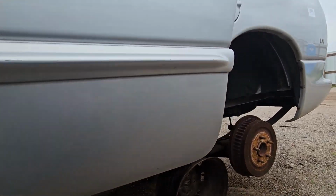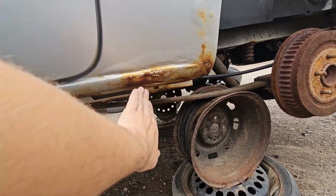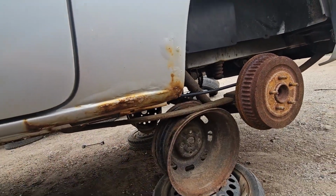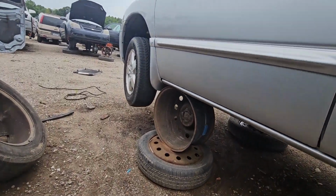How do the quarters look? Or the dog legs, not bad. Not bad, considering. That one is savable with a little cleanup and body work. You know, you can make it last, that's for sure. Otherwise, everything, it's pretty clean.